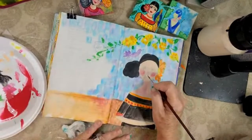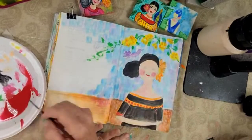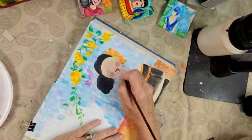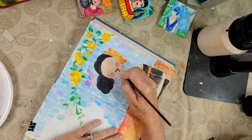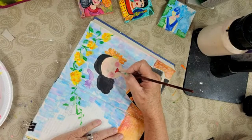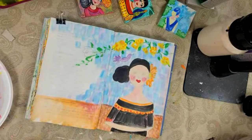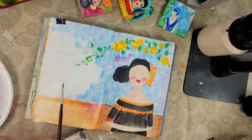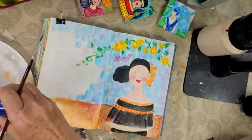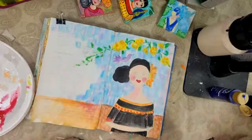Oh, Miss Frida, she always had some big lips too. She sported that red lipstick. Let's go ahead and put some of that in. Although I said I wasn't sure I was going to make her into her. Well, I'm going to give her some cobalt blue eyes. I'm sure her eyes are probably brown. Go ahead and get some.